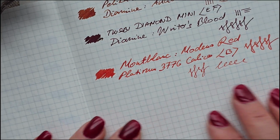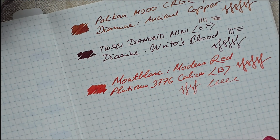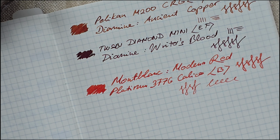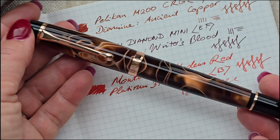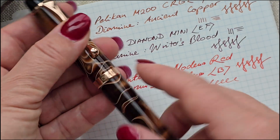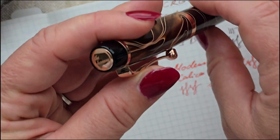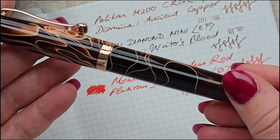So let's continue in this color family. I'm gonna go with the other warm tones, let's do the browns till the end. So the new pen I received in a giveaway from Wonder Pens. This is the Opus 88 Harmony model, and the colorway is brown.